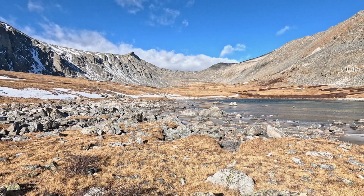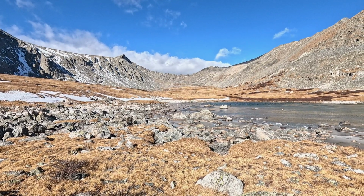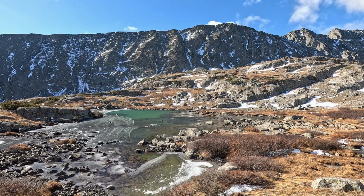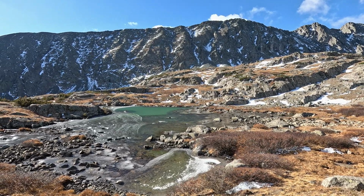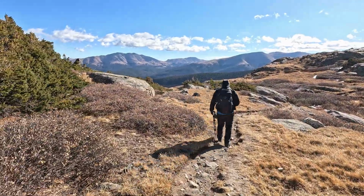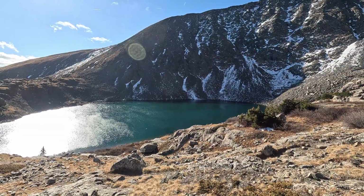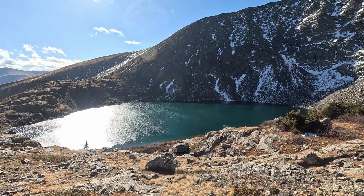That's looking back at where we've come from, and it is just a little cold and a little windy up there. And this is the small little lake that was just beyond the regular Mohawk Lake. Yeah, there's a ton of lakes out here. It gets a little confusing. We're passing back by Mohawk Lake. Beautiful.